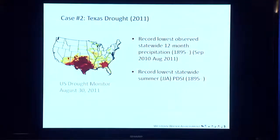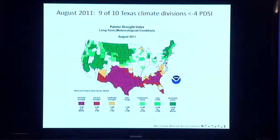So an incredible tool for looking at both the temporal and spatial variability of drought in North America. And so I'm going to use that network of reconstructions to look at first our next case study, the Texas drought of 2011. And what was unprecedented about that drought was the lowest 12-month precipitation from September 2010 to August 2011, and not surprisingly, the lowest summer Palmer Drought Severity Index in the summer of 2011, again, statewide. And you can see how that drought just really honed in on Texas and covered pretty much the entire state. In fact, in August of 2011, 9 of the 10 climate divisions had extreme drought, so below -4 on the PDSI scale. And then the 10th was merely between -3 and -4.